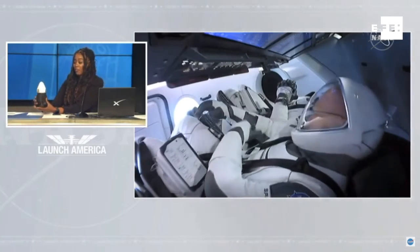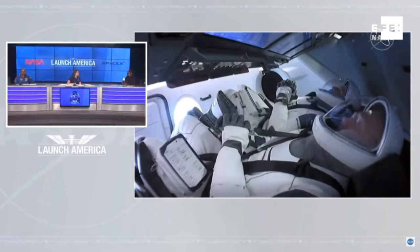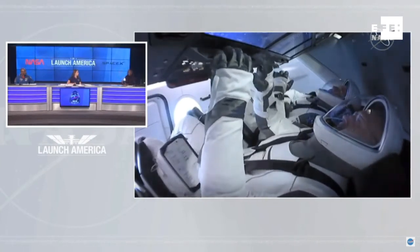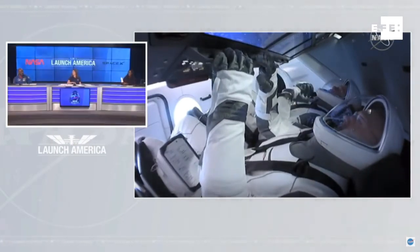And the other thing that offers you is the ability to escape from the pad all the way to orbit. Right. Because if you jettisoned your escape system prior to that, you couldn't. So yeah, that's a little Dragon there. Again, new era, much safer design.